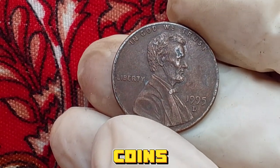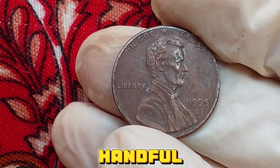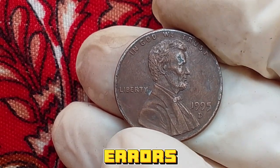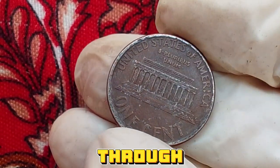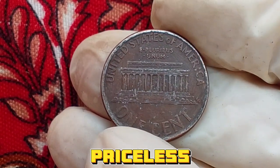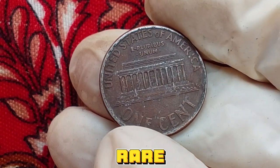You see, not all coins are created equal, even if they come from the same mint. A small handful may carry unusual features. Some have minting errors. Some have unique compositions. Some were struck under rare conditions or preserved in perfect condition through sheer chance. Over time, these rare examples become priceless. The 1995 D Liberty 1-cent coin is one of those rare treasures.